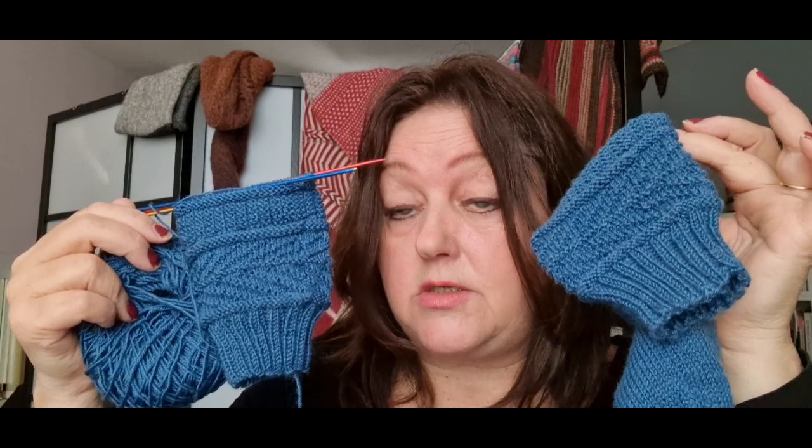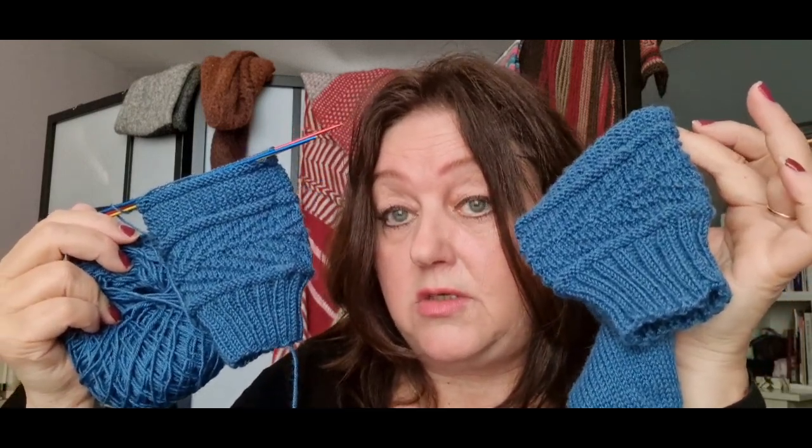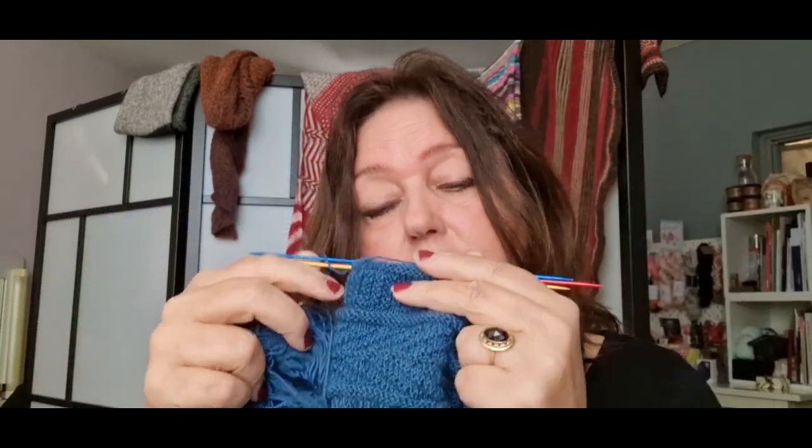trui van Kees. That's a Dutch pattern. So maybe you don't want to knit it because it's a Dutch pattern. I think it's only in Dutch. I'm sorry. The yarn I'm using is Seta Mylan White from Lana Grassa.